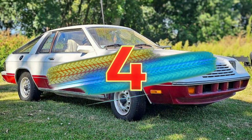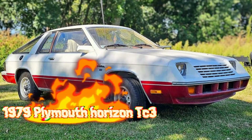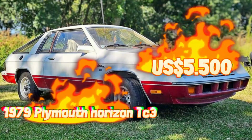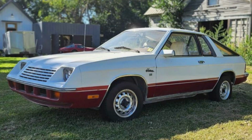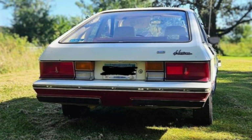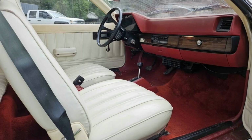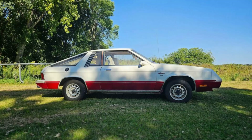Number 4. This 1979 Plymouth Horizon TC3, priced at $5,500, has been meticulously maintained and improved to ensure it remains in excellent condition. Powered by a fuel-efficient engine, this compact car delivers around 30 miles per gallon, making it an economical choice for daily driving. The Horizon is equipped with front-wheel drive, providing reliable performance even in winter conditions. All rust spots on the vehicle have been carefully repaired, ensuring that rust is no longer an issue.